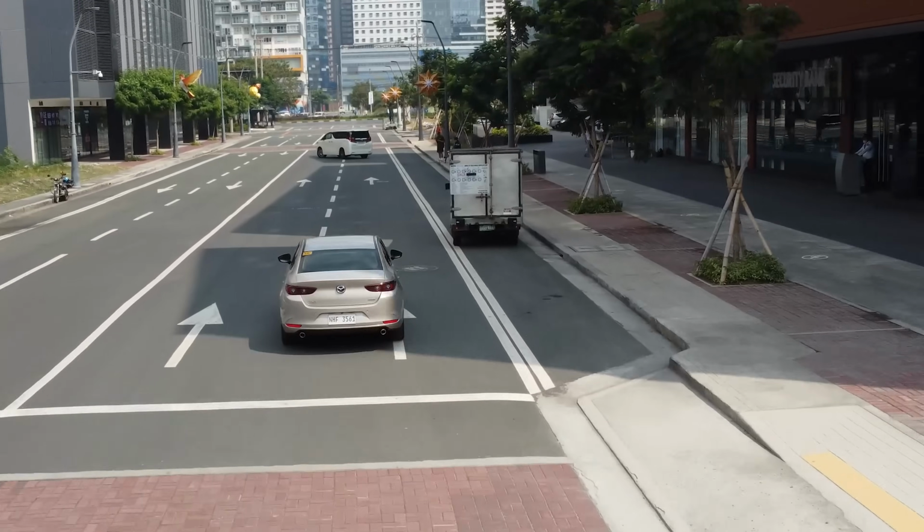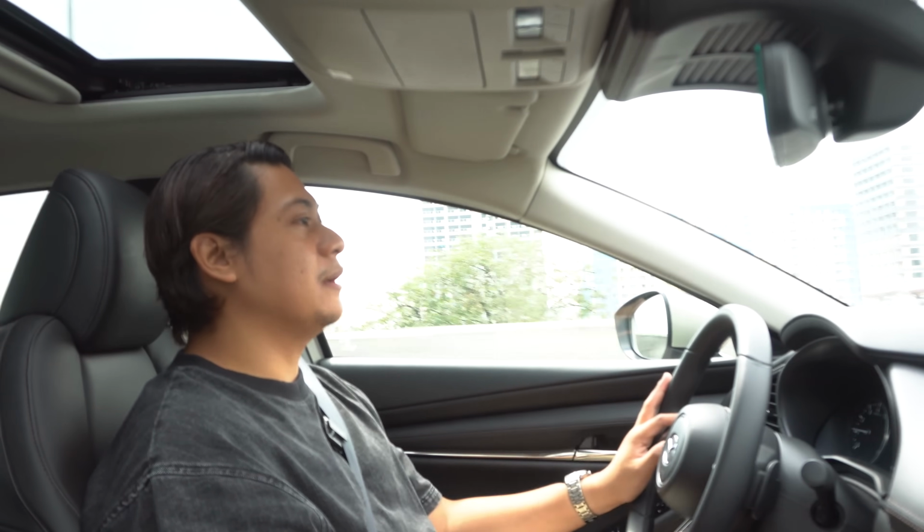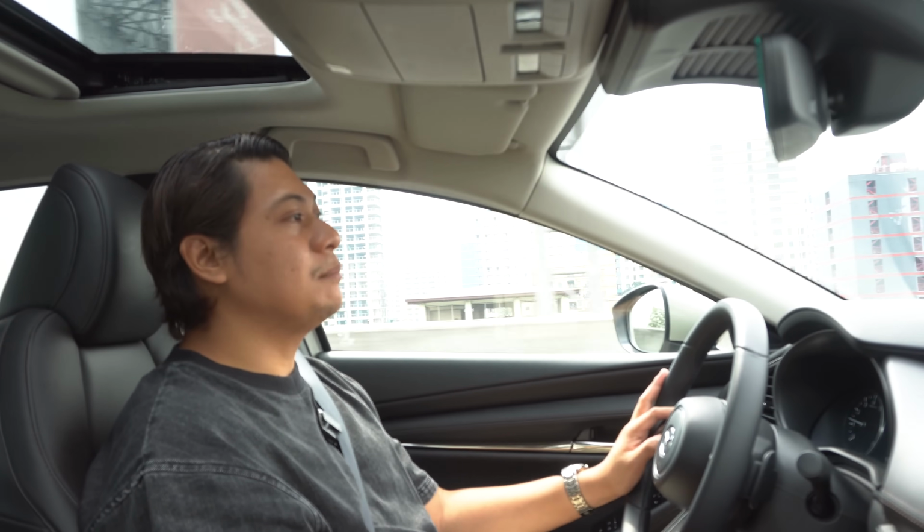For me, Mazda is the car na kahit pagbaba mo ng kotse, maaalala mo kung paano siya i-drive. Maalala mo yung pagkapino niya. Paglabas ko kanina, alam ko pa rin paano siya i-drive. Ramdam ko paano yung suspension niya, paano yung dynamics niya. It's really a car made for drivers.